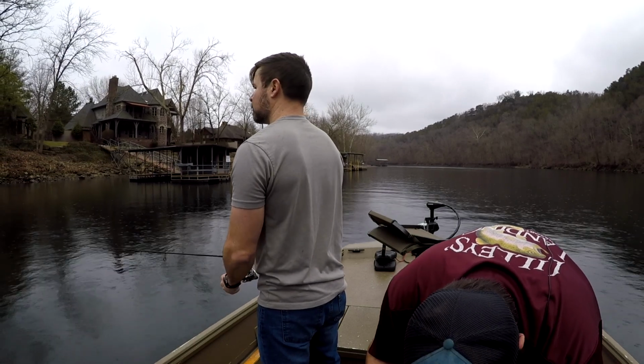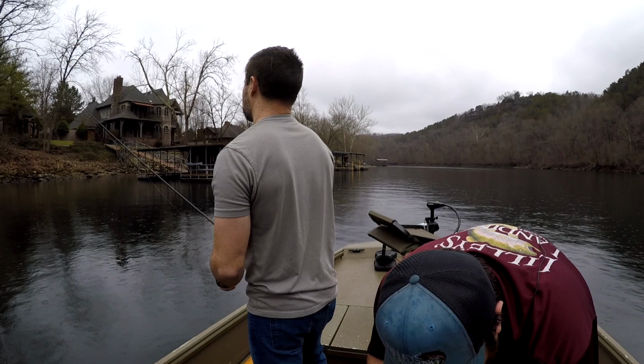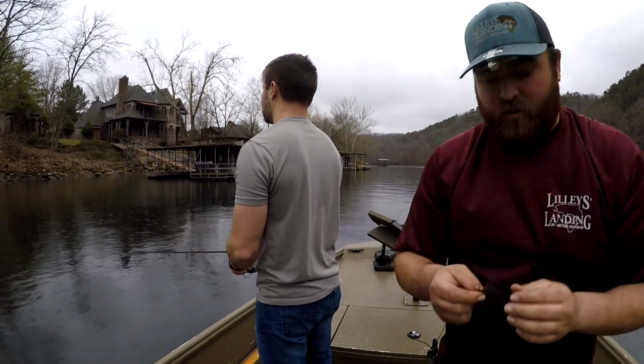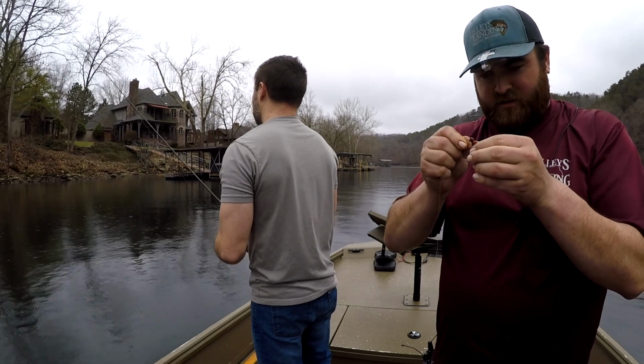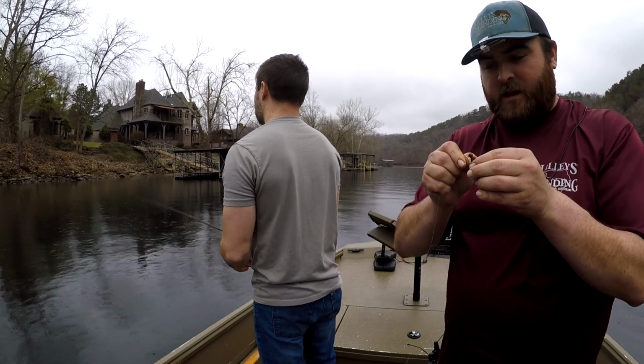I'm gonna go with a black and brown jig. Maybe the purple was just a little too bright. Keeping it 16th ounce, and this one has a brown head.